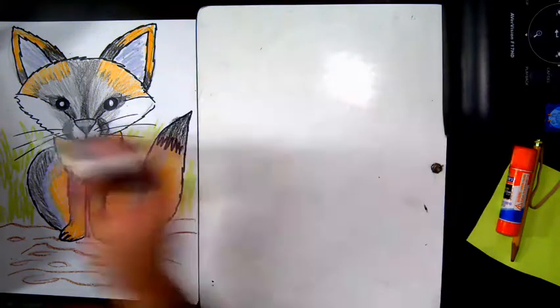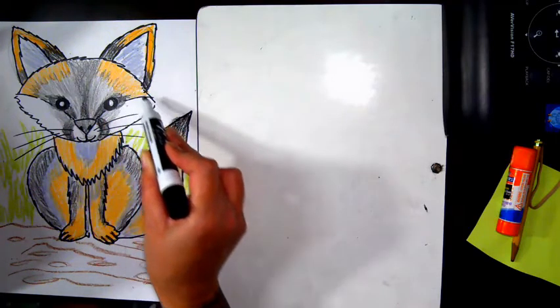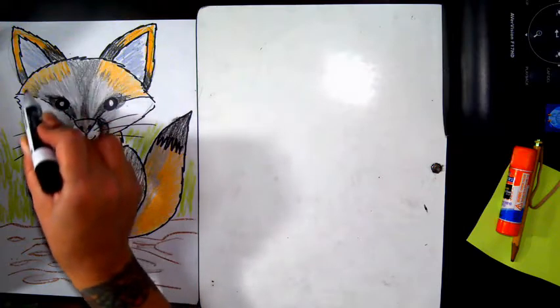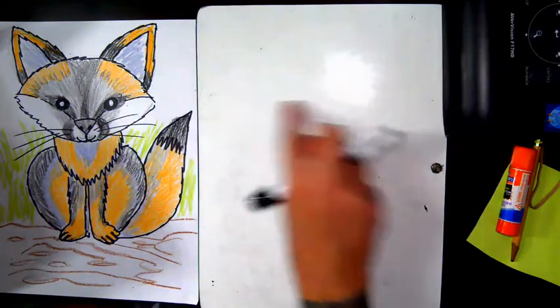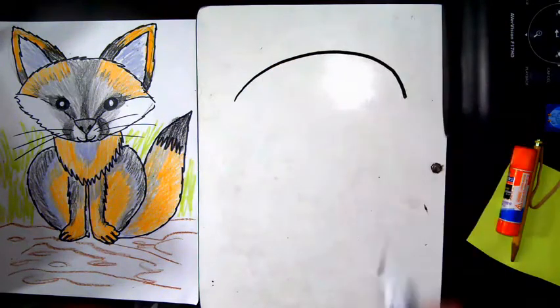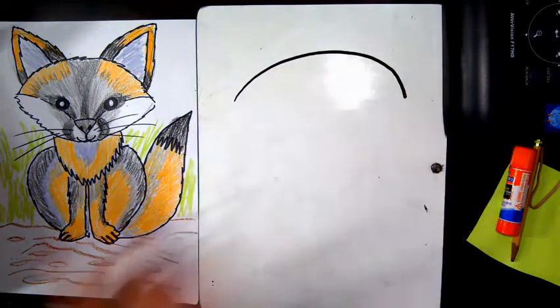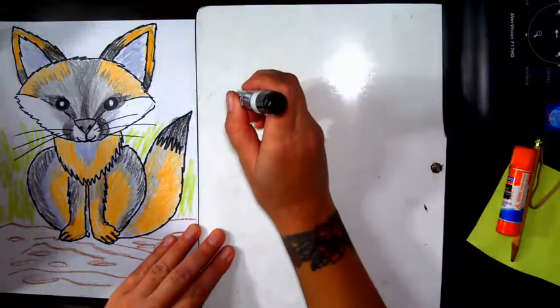So look, it starts off with an arch. Remember, we always talk about the way that lines work. This is like the shape of a hill. So I'm going to start right about here. Just watch me first. An arch kind of like that. And actually, I don't really like how it started. So even Miss Friel sometimes has to start over. Let's try that arch again.